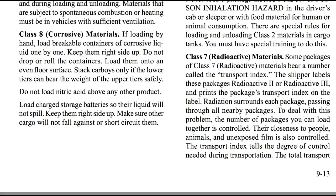Class 8, corrosive materials. If loading by hand, load breakable containers of corrosive liquid one by one. Keep them right side up. Do not drop or roll the containers. Load them onto an even floor surface. Stack carboys only if the lower tiers can bear the weight of the upper tiers safely. Do not load nitric acid above any other product.